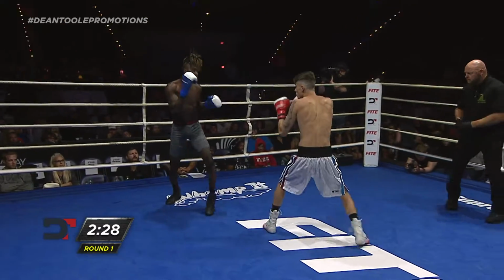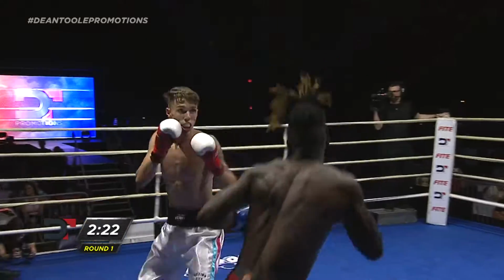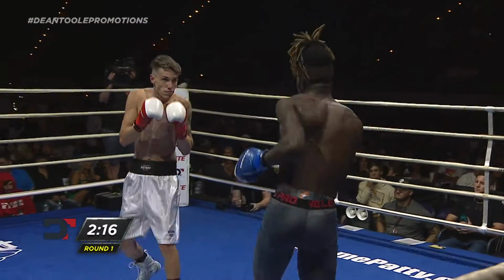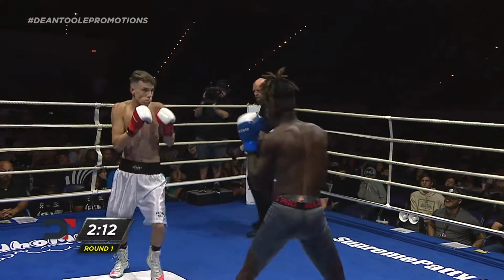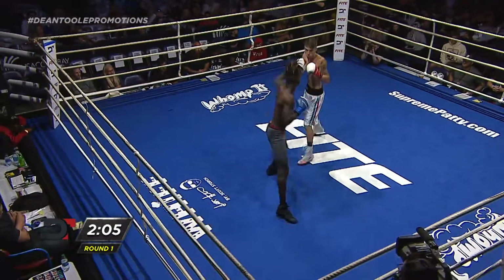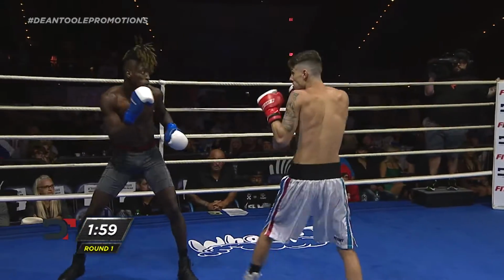More traditional boxing stance for Rogers, more of an MMA striking stance for Gray. Exactly. Keyshawn Gray is actually, just by the looks of it, very powerful. Left hand from Rogers, right to the body. Rogers' corner saying walk him down. Gray hands high and tight. Gray rangefinder jab, left hand on the return from Rogers.